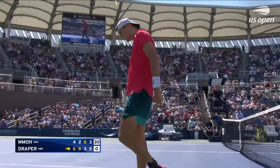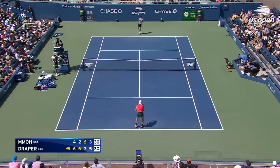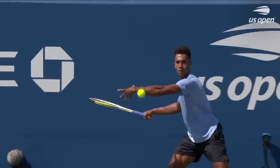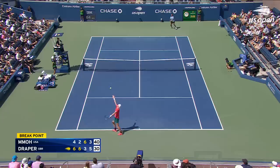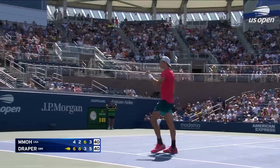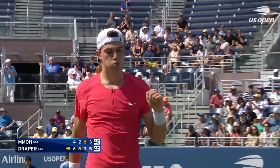I think it missed. Yeah. Oh, it's big. Wow. Save that. Great forehand. Oh, get out of town. What a volley there for Draper. Had some wheels to get in there before it dropped too much.